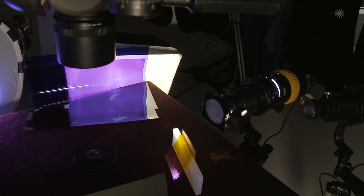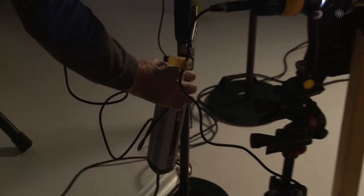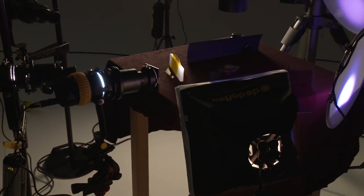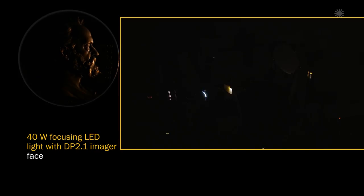The quality of the LED light is almost the same as the tungsten. You can increase or decrease intensity of the light without changing the color temperature. Practically for me, there is no limitation, technical limitation, to achieve the result which I would like to.